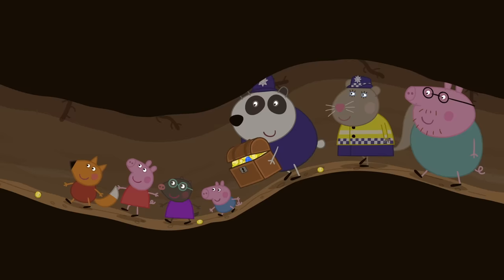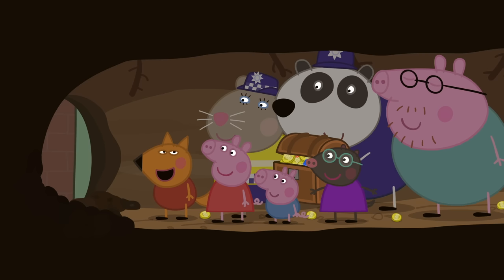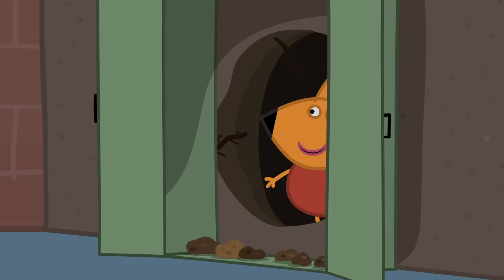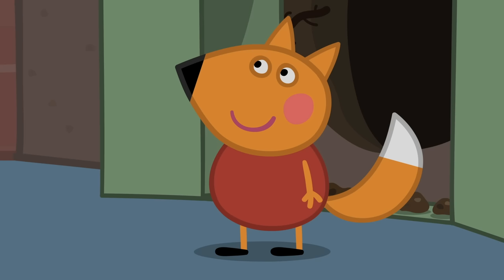This is the tunnel we dug this morning. Yes? It goes all the way back to the police station. And? We didn't know it was the police station, but this is where we found the treasure. So you found the pirate treasure that was in our lost property cupboard? Yes. Mystery solved. Well done, Freddy.